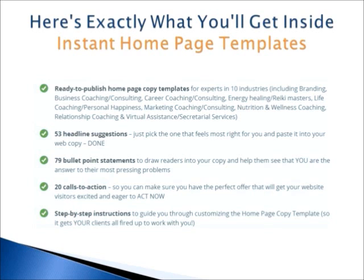Okay, 79 bullet point statements. Those are the statements that you saw in the previous examples to really draw readers into your content and help them see that you are the answer to their most pressing problems. So there are 79 of these. You pick whichever ones seem to suit you best. They are divided by industry, if that helps, but you don't have to feel hemmed in by that. You can go with whatever you want and just tweak it and use it however you see fit.